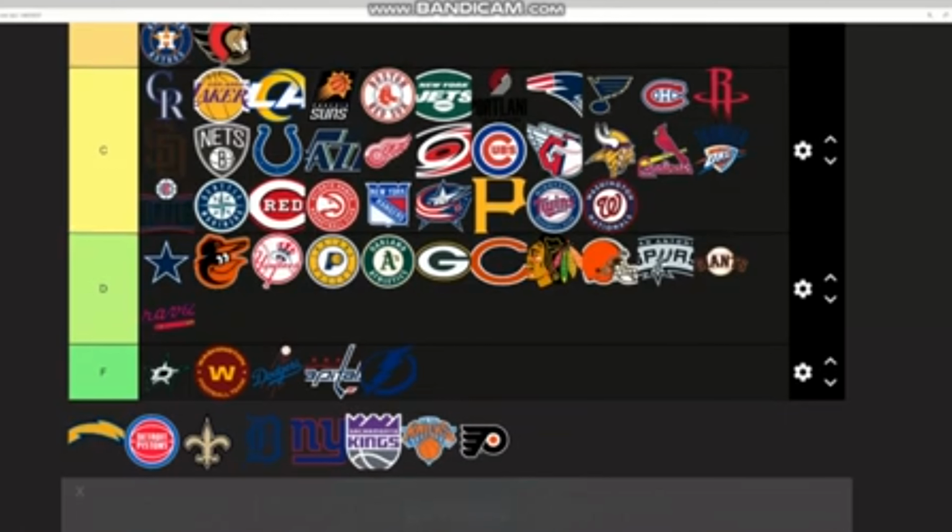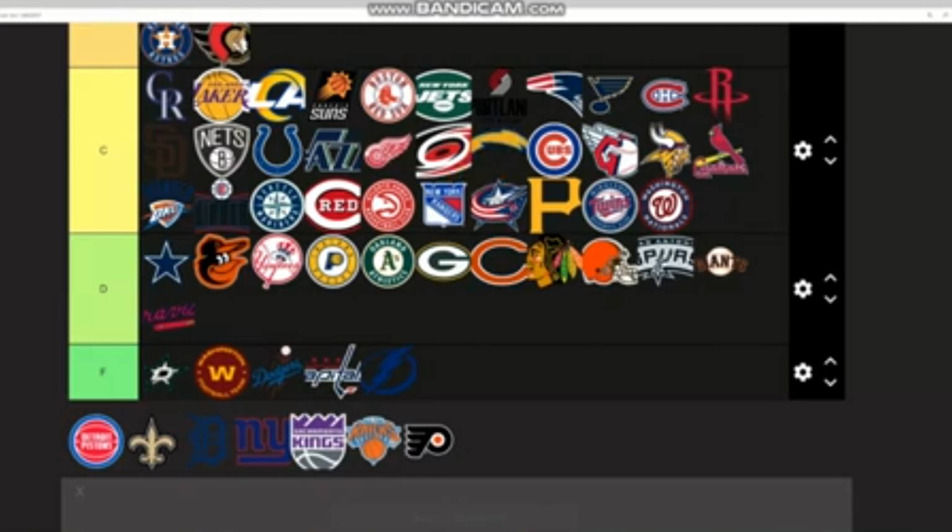Nothing too crazy. It's just a lightning bolt. Definitely C tier. Not that low, not that high. So in between Hurricanes and Cubs.